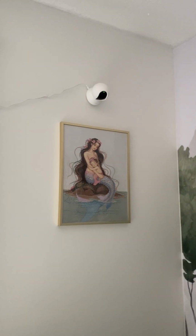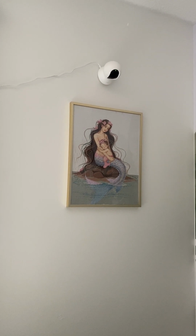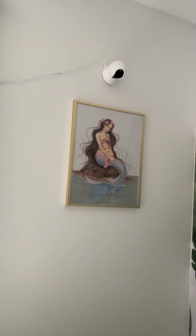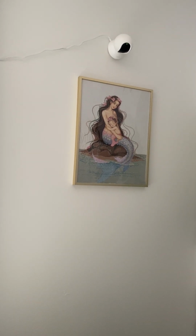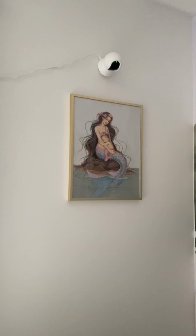Over here we have the baby monitor there, and that's my cross stitch there. Funny, I finished this about 8 years ago. Never knew I would have a daughter, but there you go.